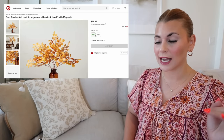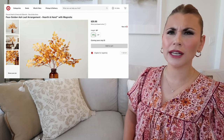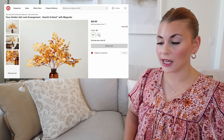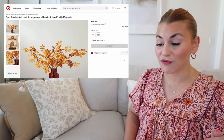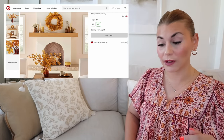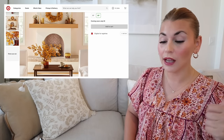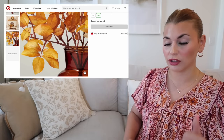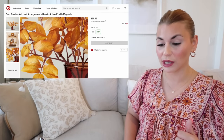It's gonna come in two different sizes. A little bit on the pricey side, Hearth and Hand plants are always so expensive. The 20 inch is $30 and the 25 inch is $40. That is not cheap. I will say, I love the way that it looks. I love the amber glass vase, and I really love the mustardy colored leaves. I think this is really, really pretty.